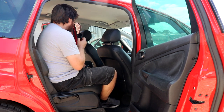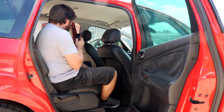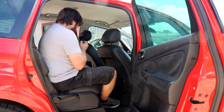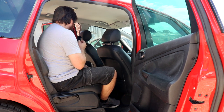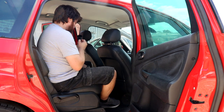Which car wins of the two? That is a tough call. I think I'm going to give it to the Picasso. It's a smaller car on the outside. It's 400 kilograms lighter than this car. It has a flat floor. The seats are more comfortable. The aircon would be working. Yes, it looks horrible compared to this. This looks much nicer inside, but that works better. So yeah, I'm going to give it to the Picasso, and it's got tables.